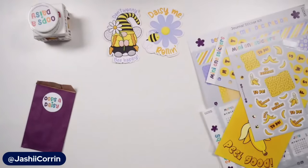You're doing sunflowers for 2024. Nice. Sunflowers is a really pretty theme.